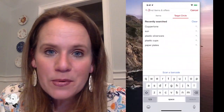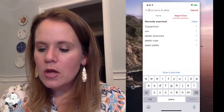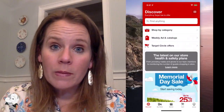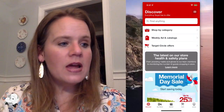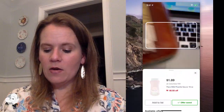It is not simple to find, and it is not inside Target Circle, which is very annoying. If you want to get to the barcode scanner, you have to go all the way back out to the home page, and then it's up there in the top right-hand corner, and then you can commence scanning your barcodes and finding out if there's any offers.